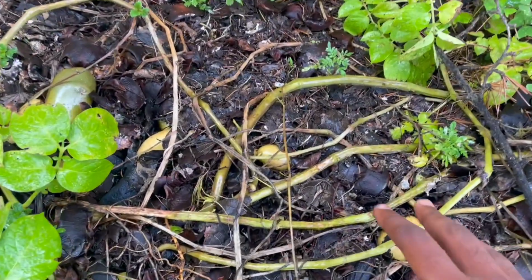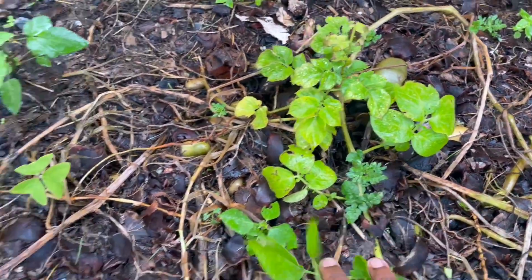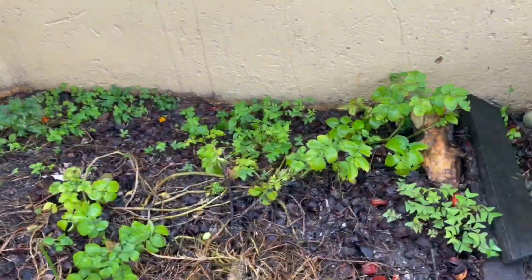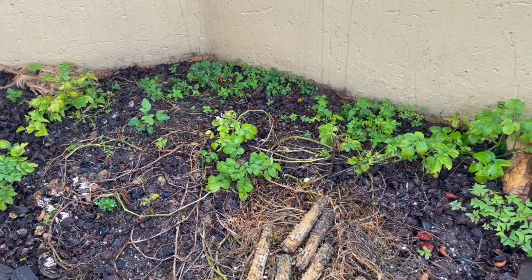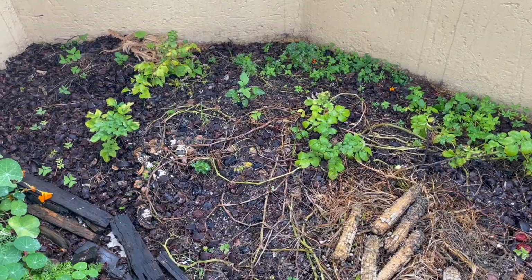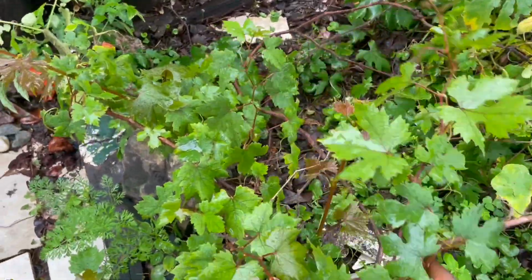If you look at all the potatoes growing, they're all popping up, they're all trying to show themselves. So I'm just going to wait a little while for all of them to die off, and then once they die off, I will be able to harvest all the potatoes. And then moving here, we have some grapes.